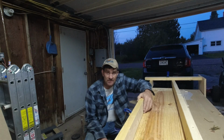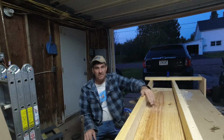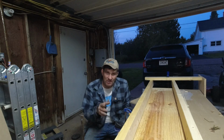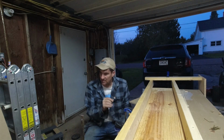Well guys, I got this all clamped down, with boards all over it for keeping it straight. I'm gonna let it sit overnight and then these should be ready to go. I think Tracy's going to paint when we flip them over. We'll sand them a little bit where the glue has gone through. And then she's going to paint these, I think, white.